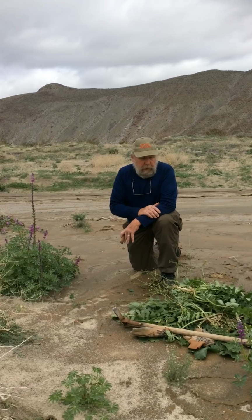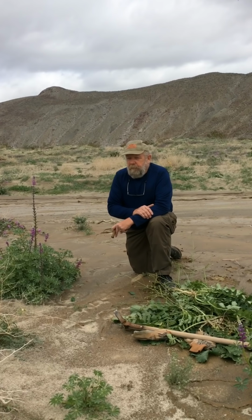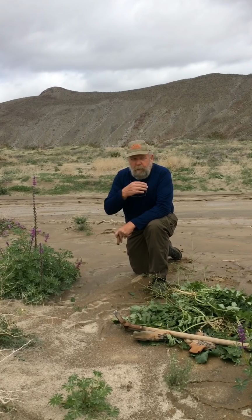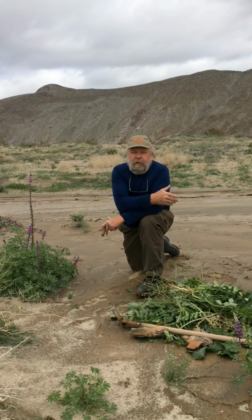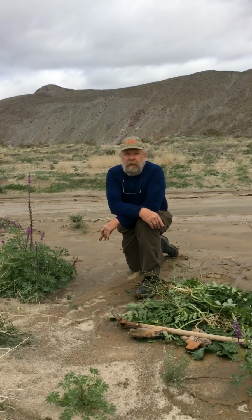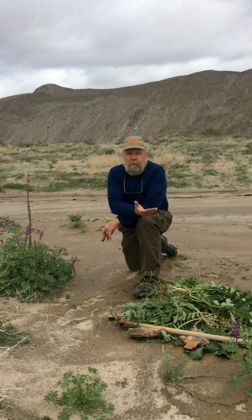So again, like in the year of Flowergeddon 2 years ago, Kelly and I recommend that people try to travel out to Borrego Springs and to the greater Anza Borrego Park during the weekdays. If you can work your schedule out where you can come out on a Monday through Thursday, you're going to have a much easier time of driving out here in less traffic.